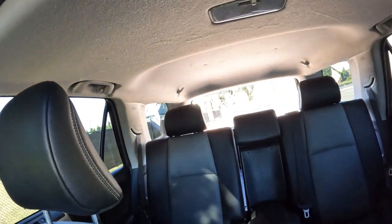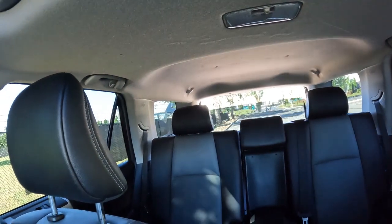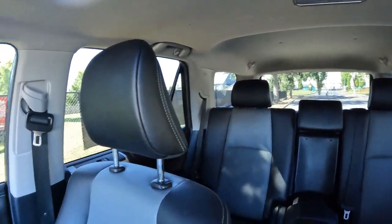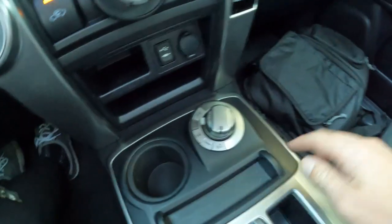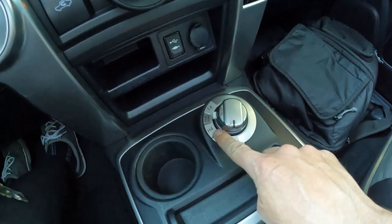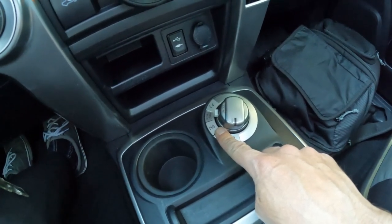One of the few SUVs you can get these days that has that fold-down rear window. It seemed like they all had them back in the day, but it's one of the few SUVs that still has that option. I think it's pretty nice. Really easy to use 4-wheel drive system. You have 2-wheel drive high, you have 4-wheel drive low, and true off-road ability. It has a 2-speed transfer case with low range.